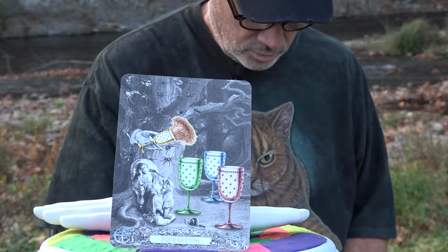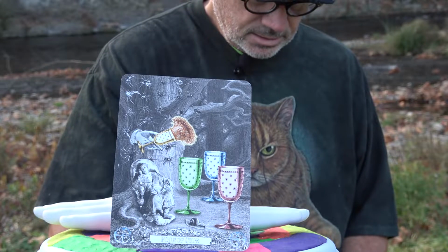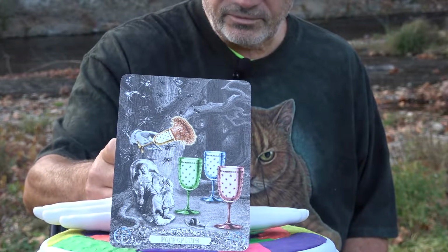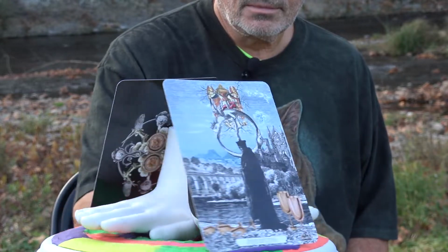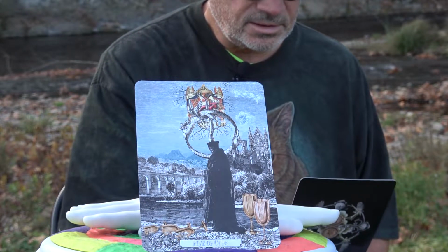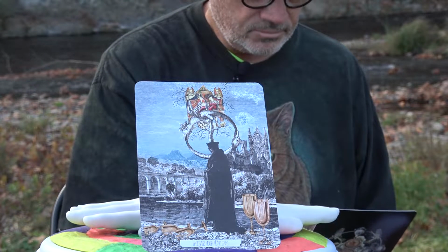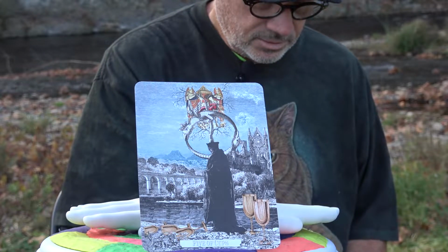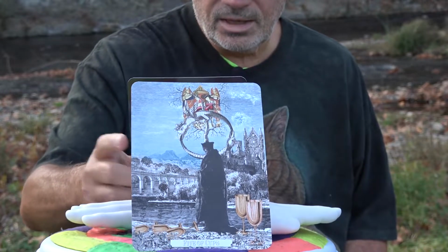An Ouroboros, or a kind of a dragon thing. That's an interesting card. 5 of Cups. I'm not sure it works every time to have, that's a lot of spiders, to have like metallic colors with black and white. Does that really work? Maybe.